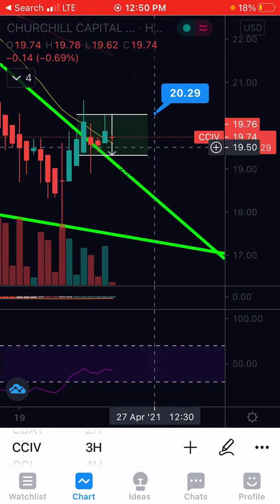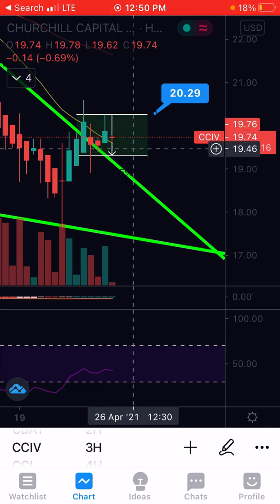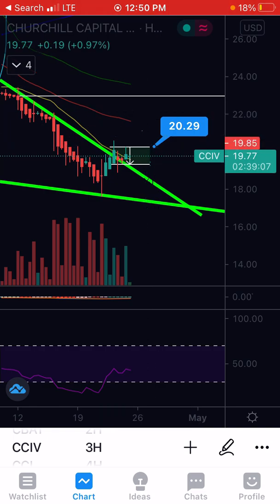But, for now, we are holding this 20 EMA at 1962 on the 3-hour, but it does look like it's ready to have a small correction that could bring you down here, or $19. So just watch out for that. But I'm going to be keeping my eye on it too, because I'd like to make a trade somewhere, even if it was only a couple dollar move here.